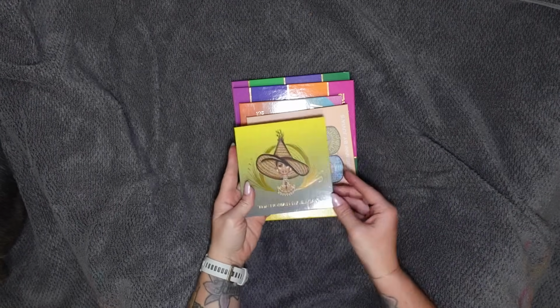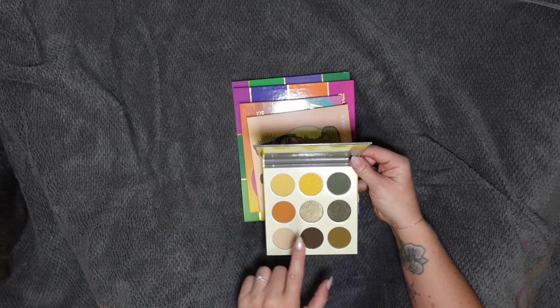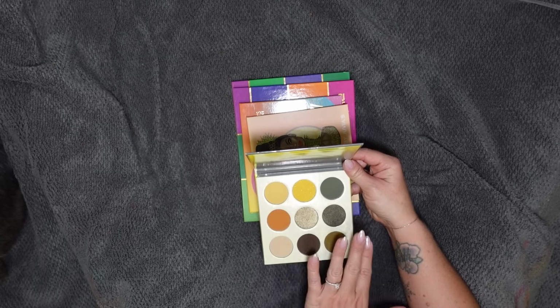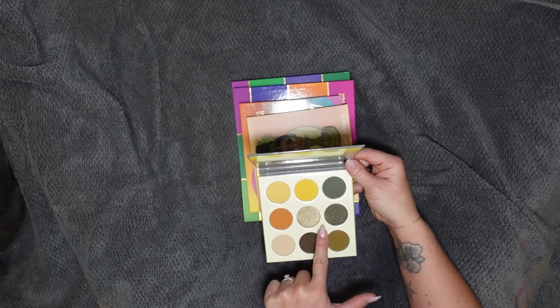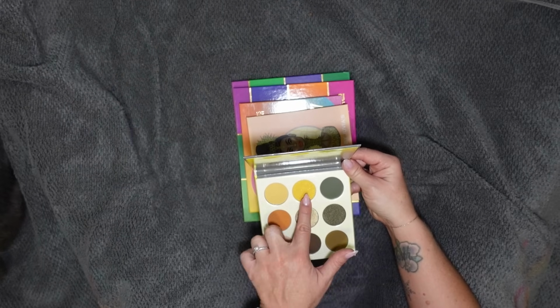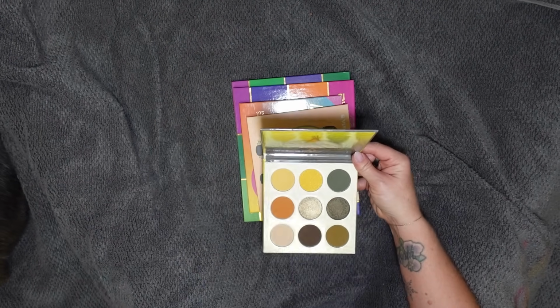We have the Nomad by Juvia's. This one you've got the mustardy orange and yellows. You've got the mossy green and then the brown shades. There's only 2 shimmers in here, and then you've got a matte with yellow glitter. I like it, but I'm not in love with it. So I'm gonna let this one go.